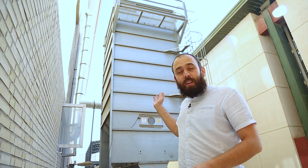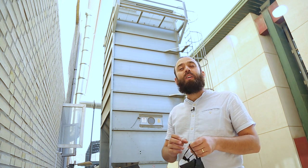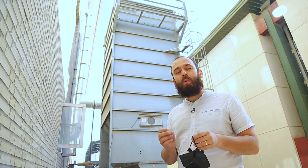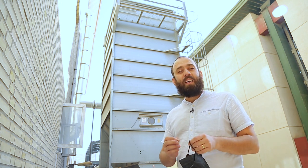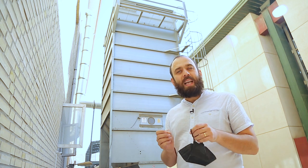It is the central dust collector. It creates negative pressure to collect airborne sawdust. As you may know, airborne sawdust may cause allergic reactions, respiratory symptoms, cancer, and so on.